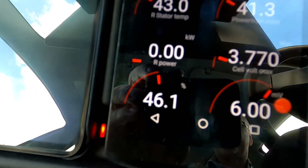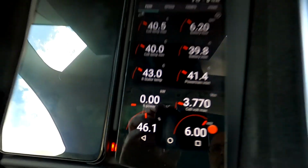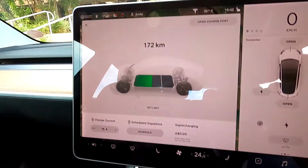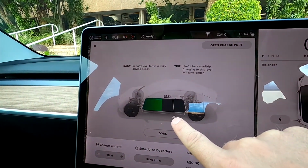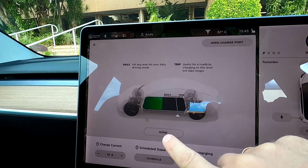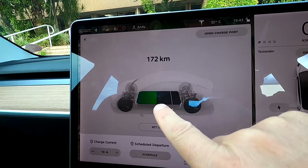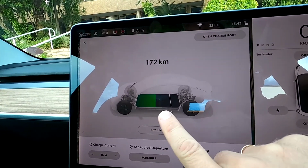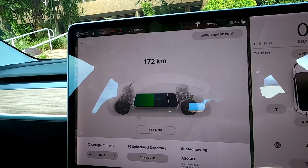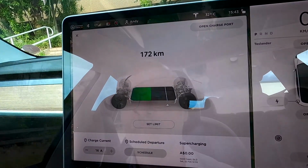Alright, so after the test ride we are on 46.1% state of charge. I need to charge to at least 80% tomorrow morning at about 8 o'clock. So I need to refill this one at home, and I don't think I can make it with 5 amps because I was lazy and haven't planned ahead. Yeah, let's see how we go.